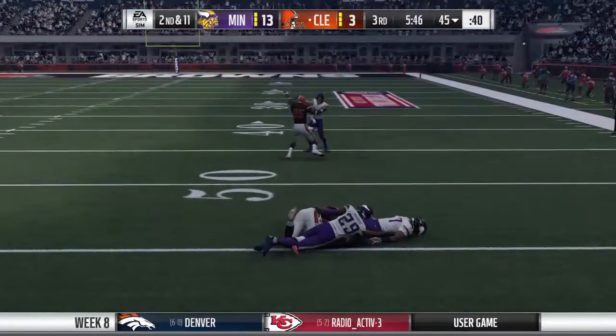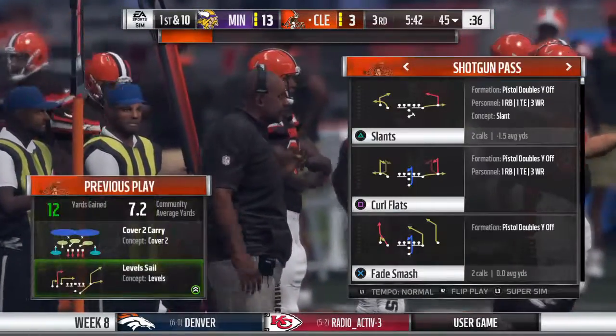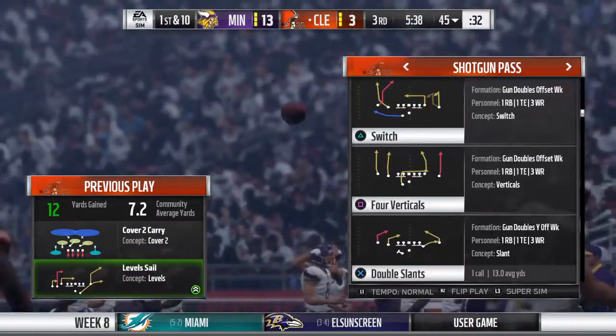It's caught on the right side by Robinson, and brought down, but not before reaching the 45-yard line. That'll move the sticks for the Browns, a gain of 12.